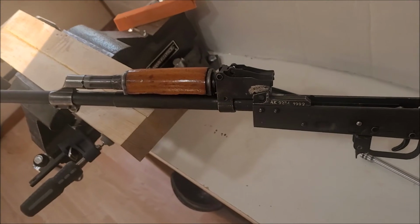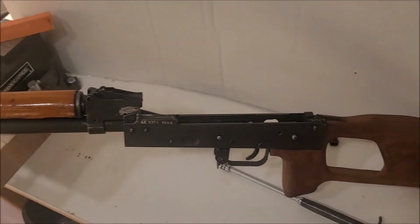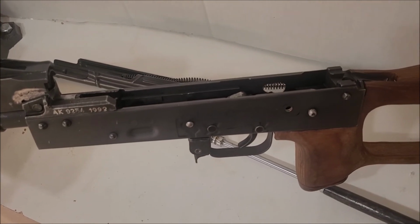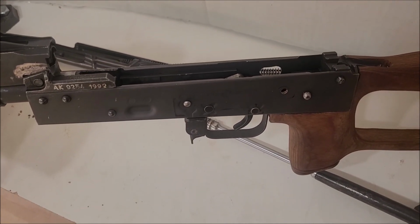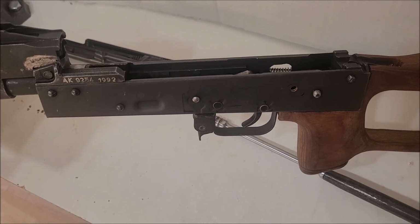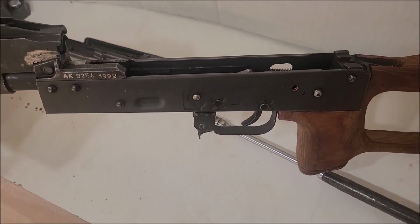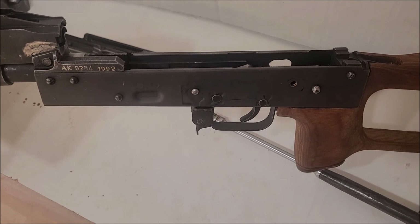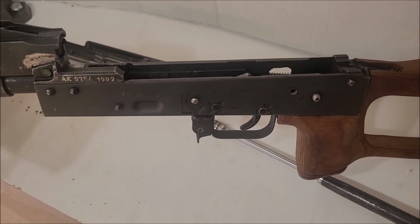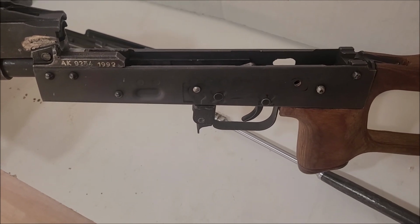Hopefully I will be able to get it out and firing this year at some point. It is just a lot of work and very little time. I've been working on a lot of other stuff, triggers and other sales, gun sales, the wood handguard, getting that ironed out, which has taken way too long. I finally got that done.